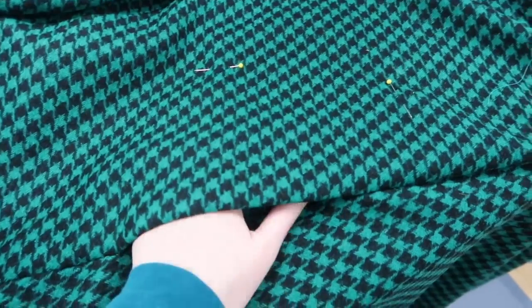Then you're just going to press the fabric to sit nicely over the pocket opening. And there you go. That is your pocket. That is a nice little fully functional pocket that's big enough to store some dog poo bags and a phone, which is all you ever really need to have in your pockets.